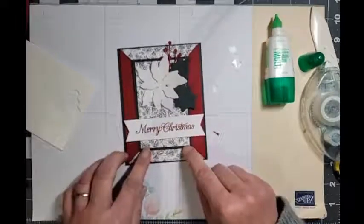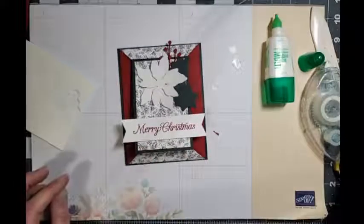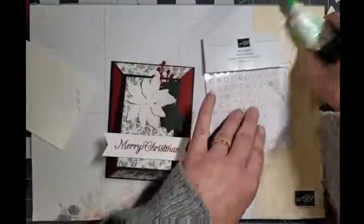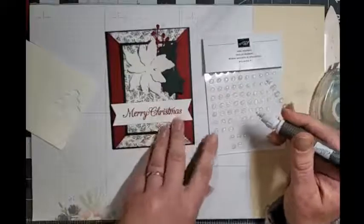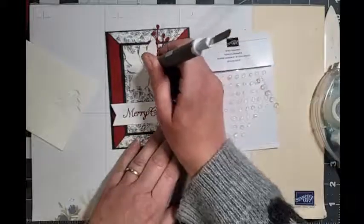Okay, so to finish this card off, we're going to put a little bit of bling, of course. And where did I have those pretty opal rounds? These are so, so pretty. Okay, I can post the link to the magnet sheets in the comments of this video at the end, and you can order them on Amazon, here in Canada anyway. So I'm going to just stick one of those right in the center.